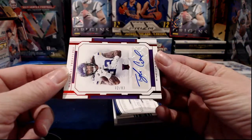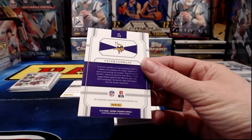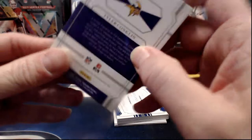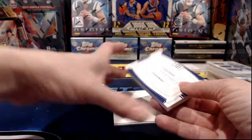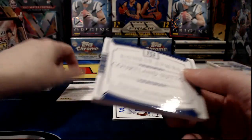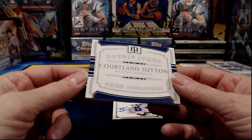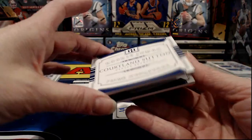This is numbered /83 for the Minnesota Vikings with Tyler Conklin. We have another booklet coming up. And it's also for the Broncos. What are the odds? We've got another redemption too right there. What are the odds that both booklets go to the Broncos? Cortland Sutton.